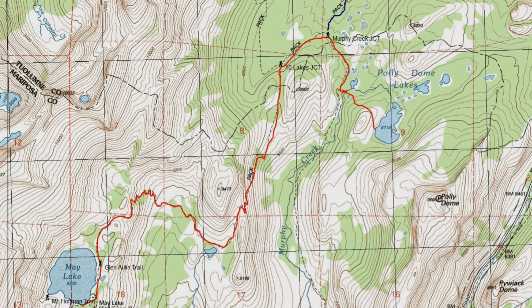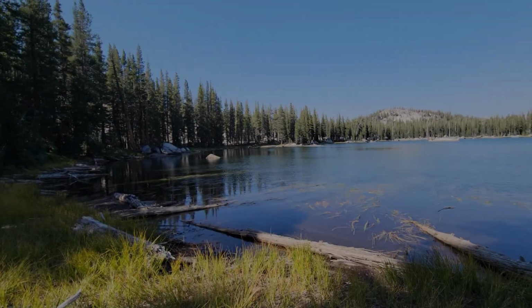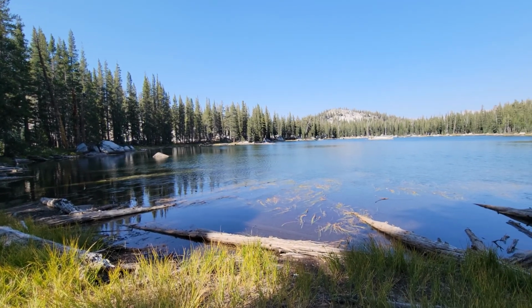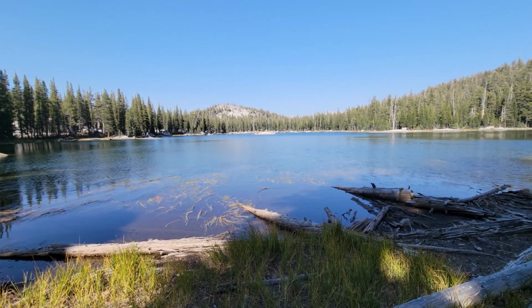Okay, so this is where our route differs from the average trail recommendation. First off, we're heading in the opposite direction. We're not heading up the Murphy Creek Trail, but down the Murphy Creek Trail, from the upper end to the north, at the junction of the trail to the Glen Aulin Trail. Here we'd see Polydome down below off in the distance to the left, tucked way back in the trees.